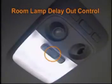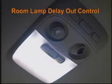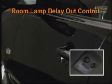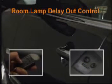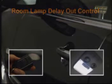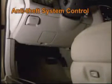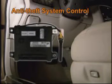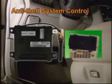If the door is opened when the room lamp switch is in the door position and the ignition key is turned off, the room lamp turns on. If the door is closed, the room lamp fades out slowly over 5 seconds. If the unlock signal of the transmitter is received when all doors are closed, the room lamp remains on for 30 seconds.